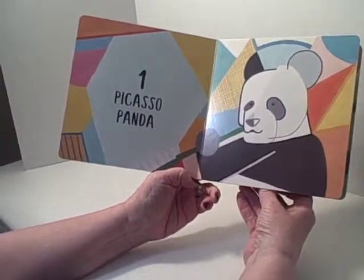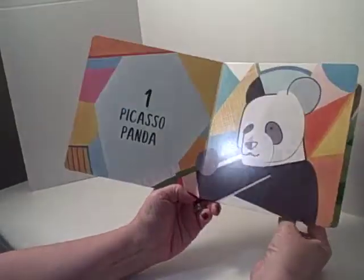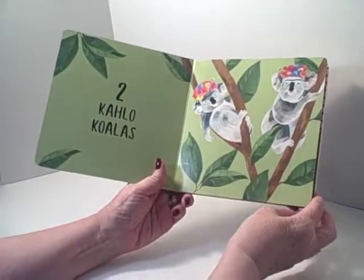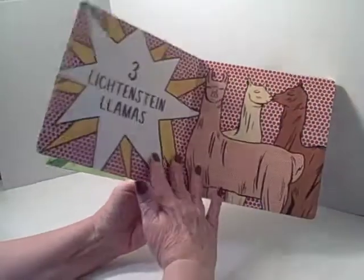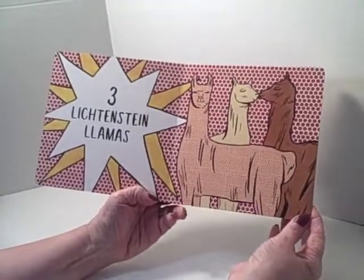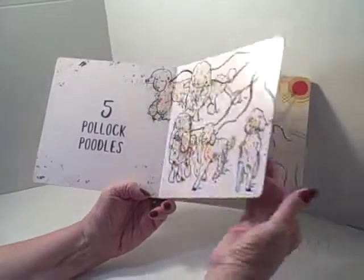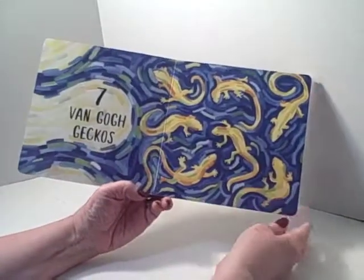So for number one, Picasso Panda. That lets us see Picasso's style of artwork. Then we go to two, and there are those pandas because they're in the style of Frida Kahlo. So that's number two. Then three, we see this other style with some llamas and then the artist there. And five, Jackson Pollock, his poodles. So it goes up to number 10. Helps kids count from 1 to 10.